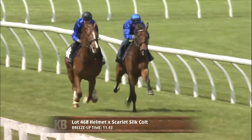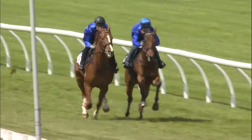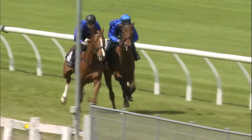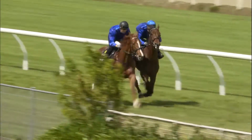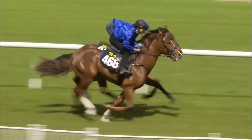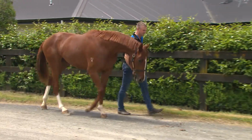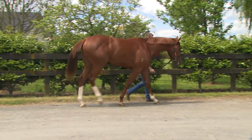The final 2-year-old we filmed was Lot 468, a Helmet colt out of the General Nadim mare Scarlet Silk. This is probably one of my favourites, this horse. He's got a nice, big, relaxed walk. He's got a lovely action when he's moving. His breeze up he just does with such ease. He's just such a fluent mover. He's a lovely, lovely, big, strong horse. He breezed up great. He did it really easy. Like I said, he's just a lovely galloper and just floats across the ground, and we're really happy with him. And a beautiful pedigree to see.